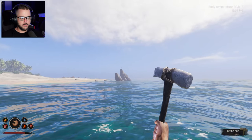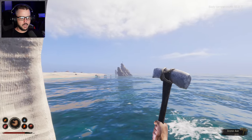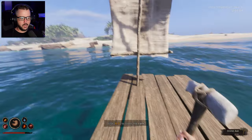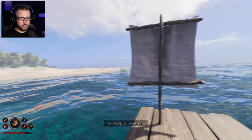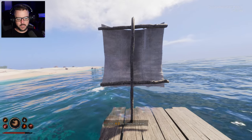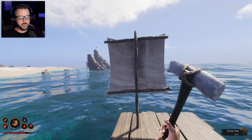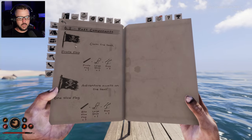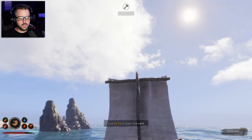Oh, what is that? There's a flag up there. I wonder if we can get that. Hold on. We're going on an adventure. Gotta see if I can pull this up right next to that. I want to see if I can get that flag. What kind of flag is that? Is that an actual just like pirate flag? Because there's one in the book that's just a pirate flag. I wonder if that's it. Can I get up there?